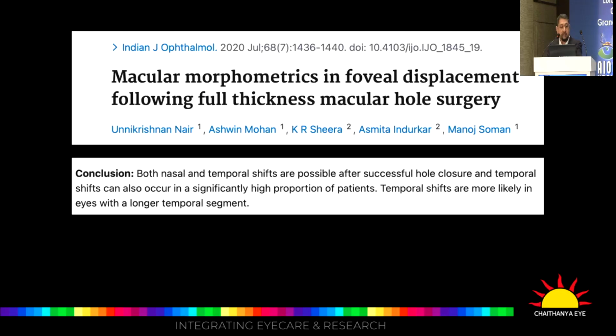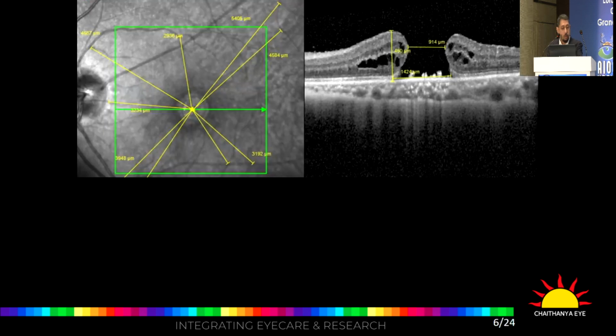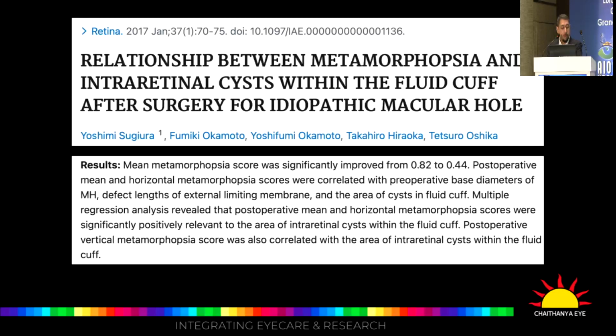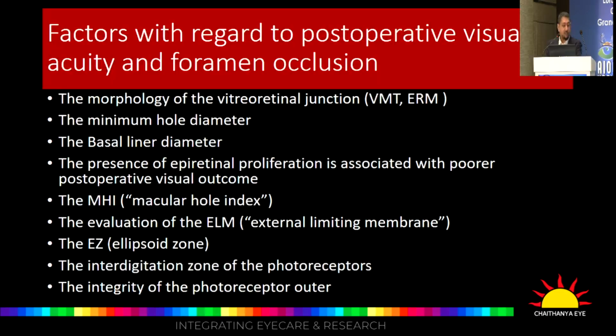After the hole closed, there is still this much ellipsoid zone disruption, and this is responsible for a poor visual acuity after surgery. This is another thing that we studied, how the fovea moves after surgery, and we found that the fovea can move temporally after macular hole surgery, and it can move nasally towards the disc, and this could be related to a poor visual acuity. This is how we measured. We found that metamorphopsia is more associated with the intraretinal cysts, and that could be an indication for estimating the metamorphopsia after surgery.